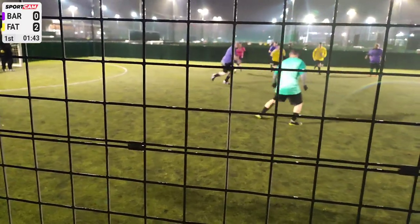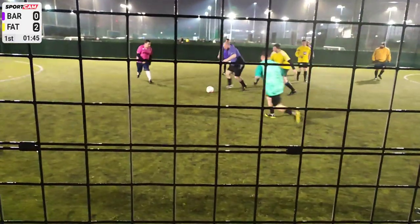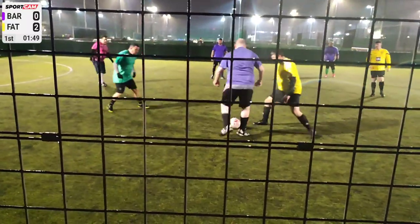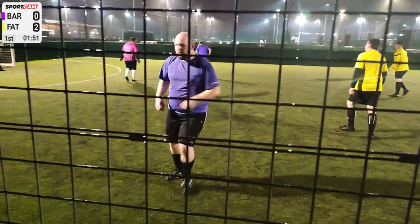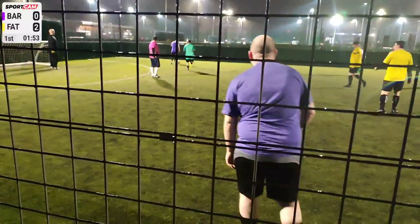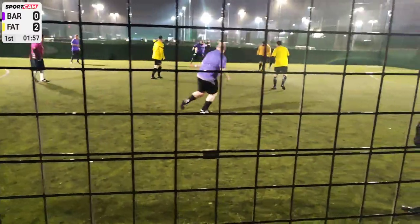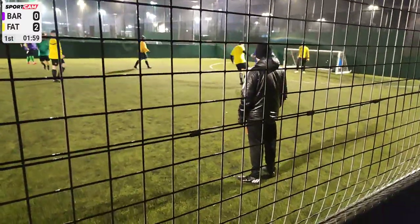Yellow's well spaced out. There's a loose ball, finds its way to a purple. Some good feet, finds his free man. Ball up to Quinny. Strike by Quinny. And this is a save by Will.